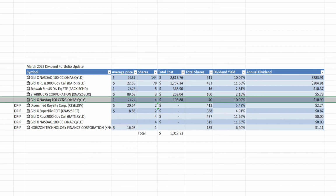Growth stocks have been taking a beating so far this year, so I picked up 4 shares of QYLG when it entered the low $27 range. Growth stocks have been dropping so fast that I've actually been afraid to pick up any more shares of this stock. I like the dollar cost average, but that does not mean we try to catch the falling knife at every opportunity. I bought these 4 shares close to when the price bottomed out around $26.50 per share.